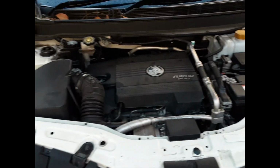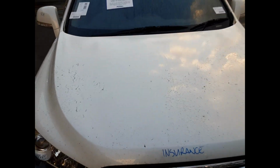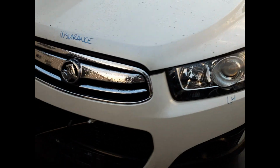R2 2.2 litre 4-cylinder turbo diesel engine. We have the bonnet, appears to have no damage, radiator grille, tidy front bumper cover, right-hand headlight, left-hand headlight.